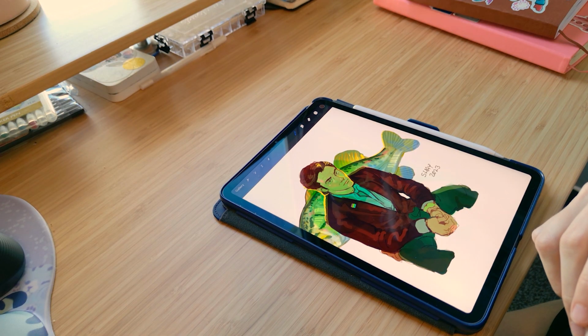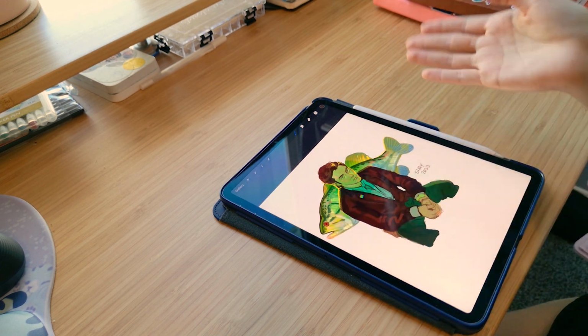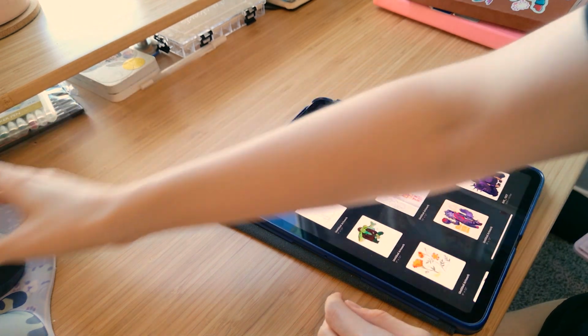I found those classes very useful and really helpful in guiding me to where I want to be with my digital pieces. Okay, moving on.